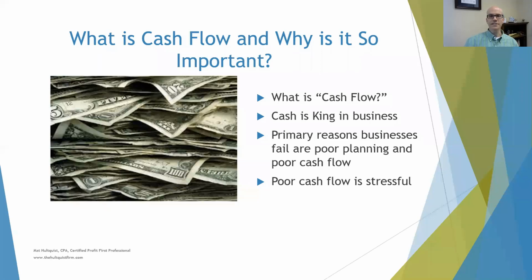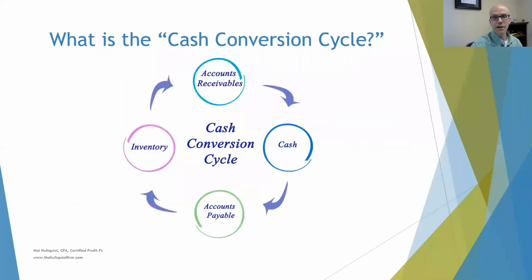The other thing is, if you do own a business, poor cash flow is stressful. Those sleepless nights when you're wondering how you're going to pay your employees, that is a stressful time, and that's something we want to avoid.